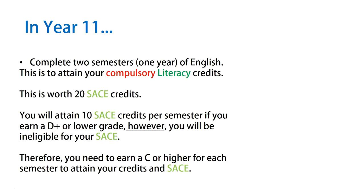Additionally, in Year 11, you will be required to complete 2 semesters or 1 whole year of English to attain your compulsory literacy credits. This is worth 20 SACE credits. You will attain 10 SACE credits per semester if you earn a D or lower grade, however, you will be ineligible for your SACE. Therefore, you need to earn a C or higher for each semester to attain your credits, but also gain your SACE.